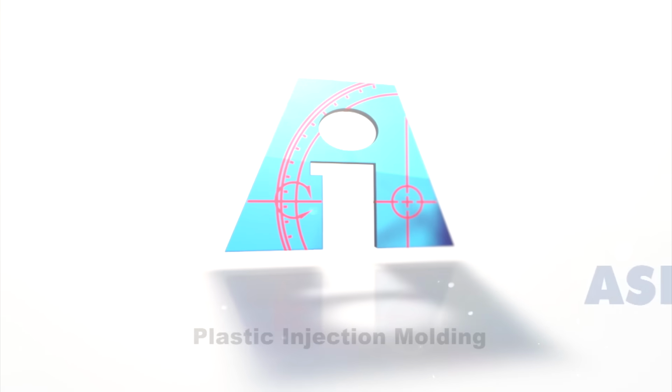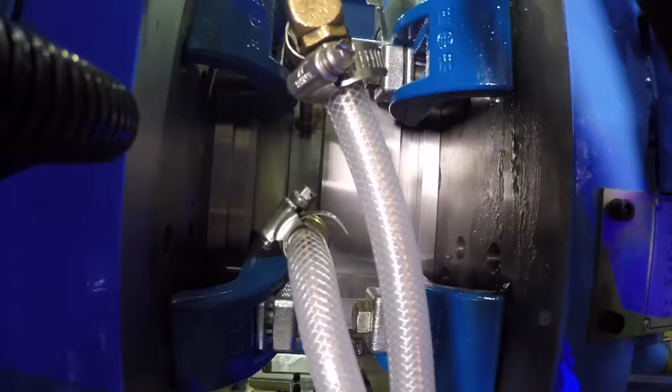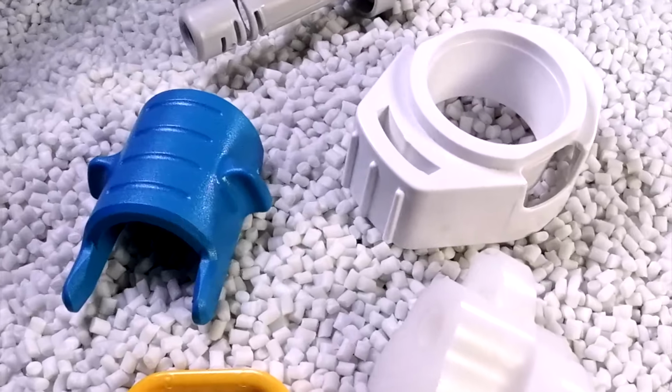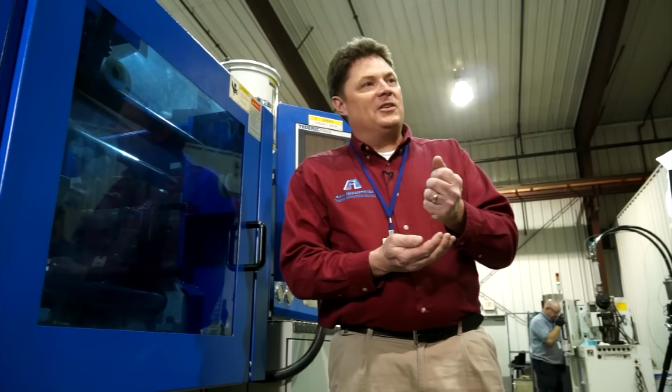Welcome to Ash Industries and our thermoplastic injection molding manufacturing group. We manufacture a wider variety of materials in a greater number of configurations than anybody in this part of the United States. This can be a medical device, it can be a new electronic component, this can be something that's going to save lives, it can be something that makes a difference.